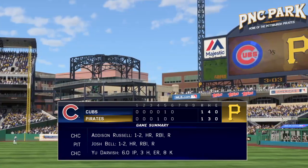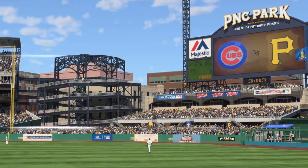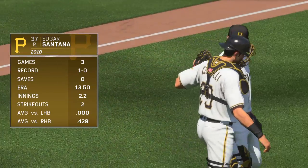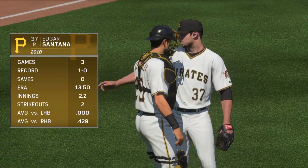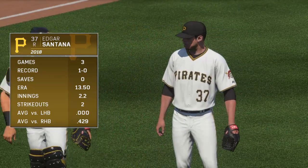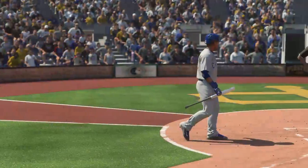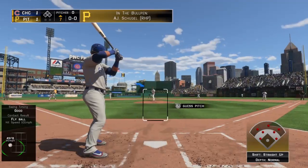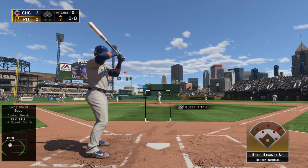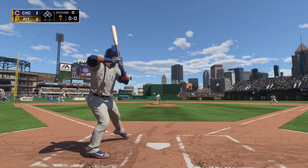Back here in Pittsburgh, all square at 1 as we get set to start the 7th. But before we do, let's take a look at the game summary to this point. Edgar Santana is on the pitch now as he'll take over to start inning number 7. Addison Russell will stand in again as we take you back to earlier in the ballgame. This one swing here has been the entire offense to this point, as this home run accounted for the only run they've tallied so far.